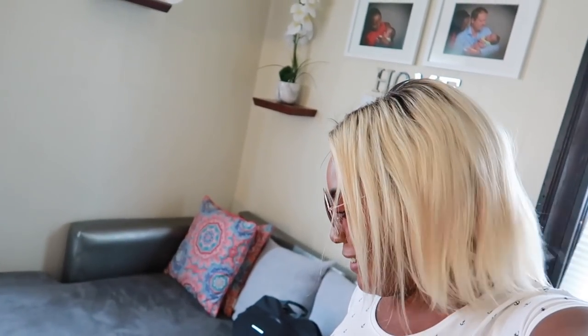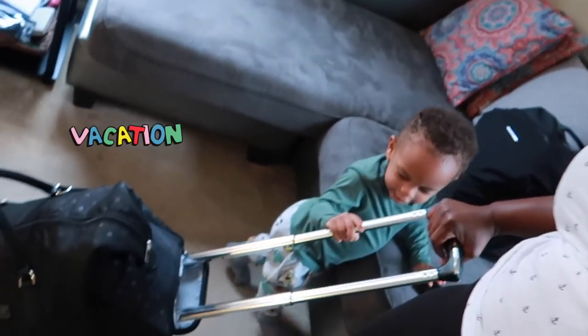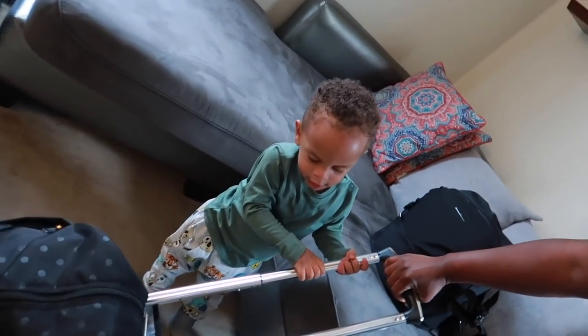So it's a beautiful day and we are all set to head to the airport. We're going over to Destin, Florida. So this is our first vacation together as a family. Right, Calistus? Right? This is our first vacation together. So you guys, Greg is already there at Destin in Florida. He's going to pick us up at the airport.